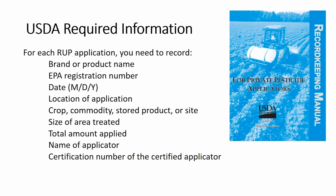Okay, Philip, what are the record-keeping requirements for the USDA as far as it goes to private applicator pesticide records? Great question, Tad. They're going to want to know several different pieces of information. We're going to want to know the brand name or the product name that's being applied, the EPA registration number. We'll need that information as well. Date, and we need to know month, day, and even year, because like you said earlier, we need to keep these records for 3 years. If you don't put the year down, we can get kind of confused.